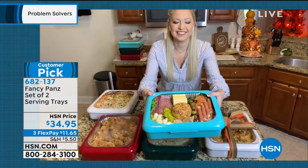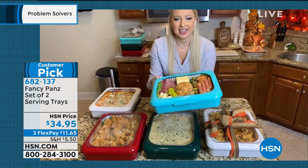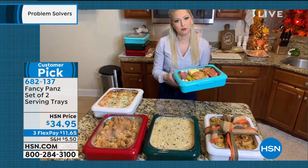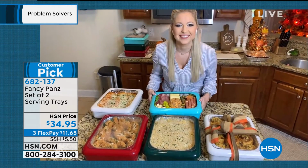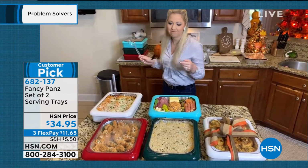And then the size is so nice on this. I love the capacity because you know what? If you buy something smaller, you can't go bigger. But if you have something bigger, you can always go smaller, put smaller things in, or even put smaller dishes in there.